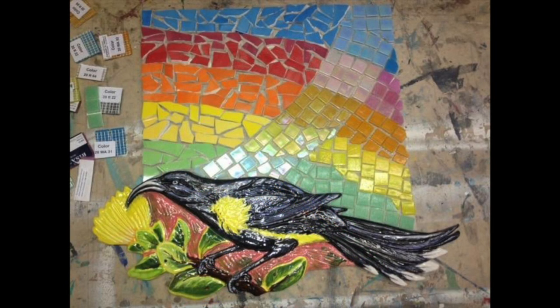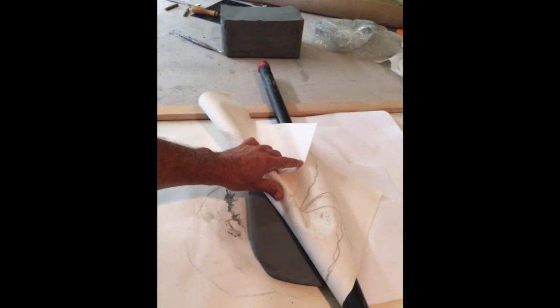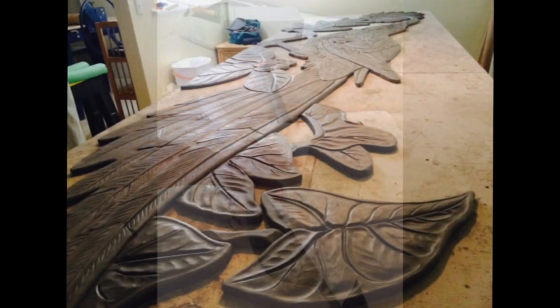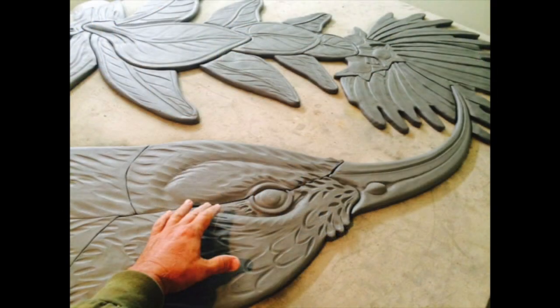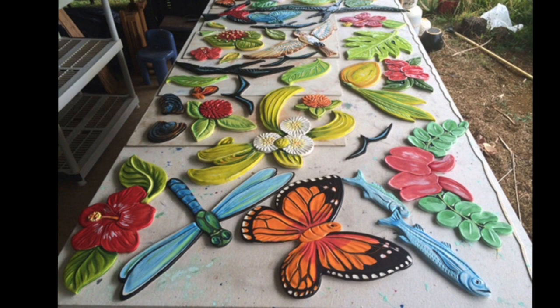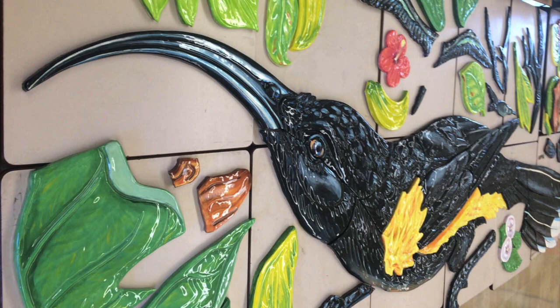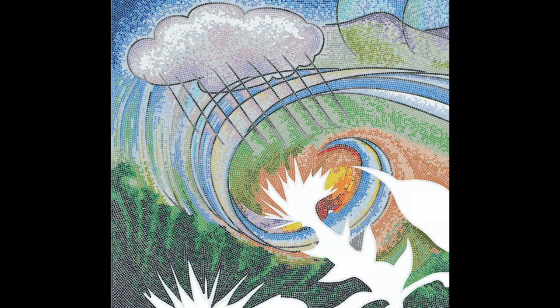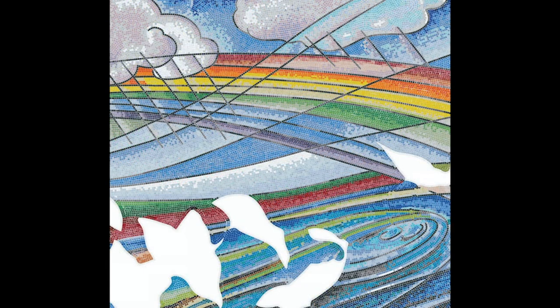Then I experimented with actual tiles to determine what kind of look I wanted. The studio was set up and the work began. I was fortunate to get some good help to cut the slabs and roll them out so that I could begin sculpting. As you can imagine, it took lots of clay pieces to make the parts of the mural. The background was made with tiny glass tiles, which when arranged in a picture are called a mosaic.